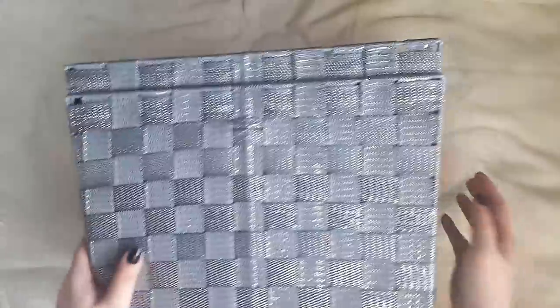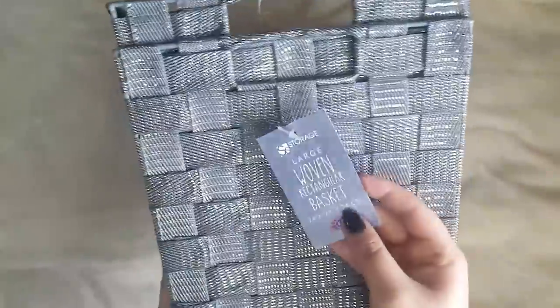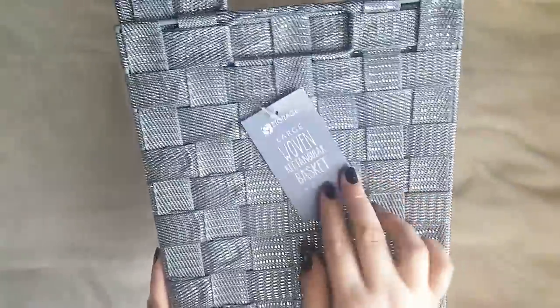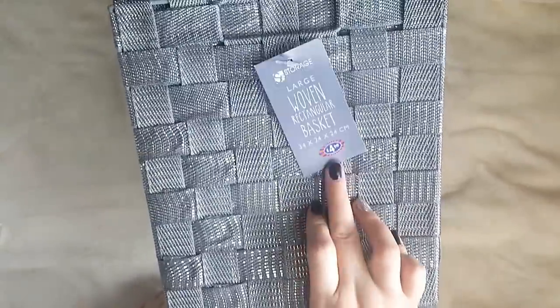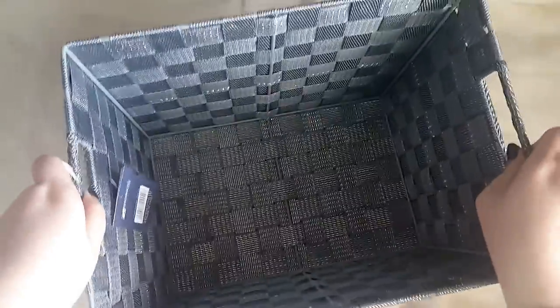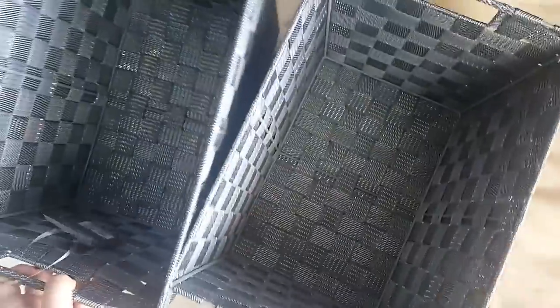So they're these woven baskets. They're from B&M's and they are £4.99 each. It's a large woven rectangular basket. It's got the dimensions there for you. And I've got two of them. They only had two in this grey. And I thought they were really roomy.